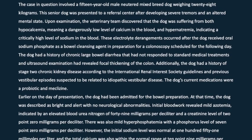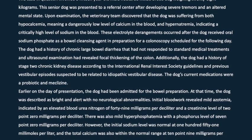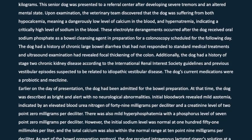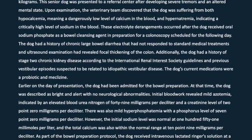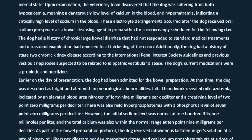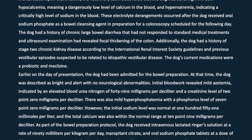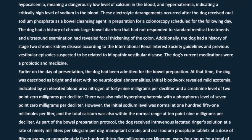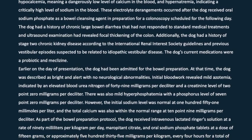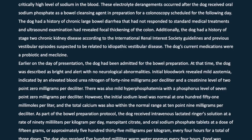The dog had a history of chronic large bowel diarrhea that had not responded to standard medical treatments, and ultrasound examination had revealed focal thickening of the colon. Additionally, the dog had a history of stage 2 chronic kidney disease according to the International Renal Interest Society guidelines and previous vestibular episodes suspected to be related to idiopathic vestibular disease. The dog's current medications were a probiotic and meclizine.